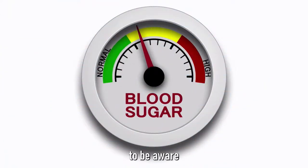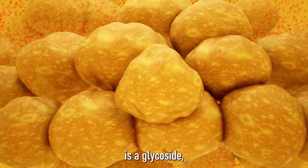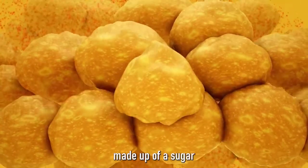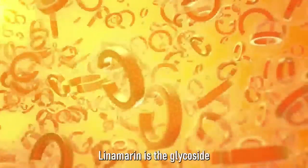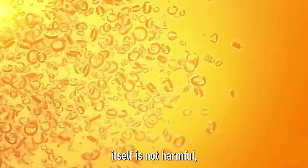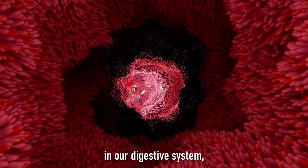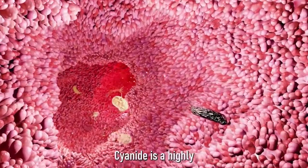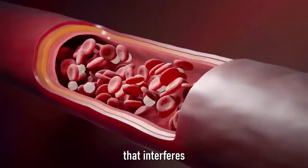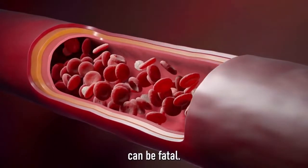However, it is important to be aware of a substance called linamarin that naturally occurs in lima beans. Linamarin is a glycoside, which means it is a compound made up of a sugar molecule attached to another compound. In the case of lima beans, linamarin is the glycoside attached to a compound called acetone cyanohydrin. Linamarin itself is not harmful, but when it comes into contact with an enzyme called linamarase, which is present in our digestive system, it can break down into hydrogen cyanide, HCN. Cyanide is a highly toxic substance that interferes with the body's ability to utilize oxygen, leading to cellular damage and, in severe cases, can be fatal.